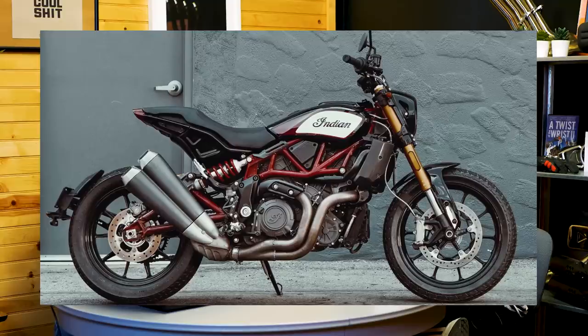The FTR, for all that I dish on it, it's just drop-dead sexy. Very sexy motorcycle. You can't deny it. It's very pretty to look at. It's freaking gorgeous. The lines are awesome. You can tell the cruiser's in there somewhere, but just hopped up to the next level.